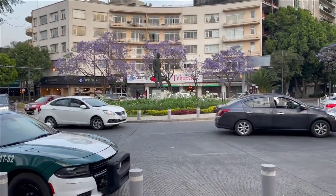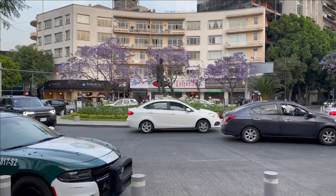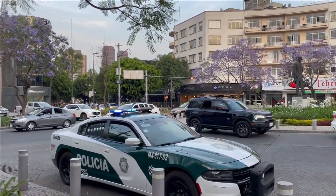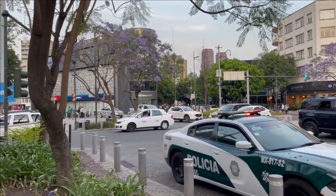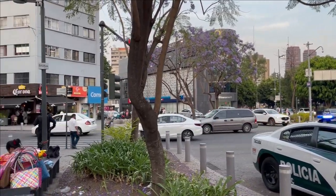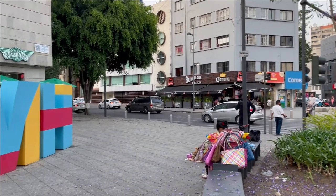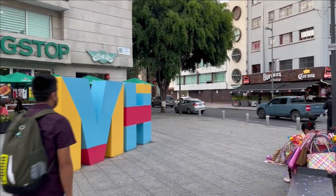Also, there are always policemen in this area to protect us from any harm and danger. And there's also a street vendor who always sells art bags and everything. So let's go see what she has.